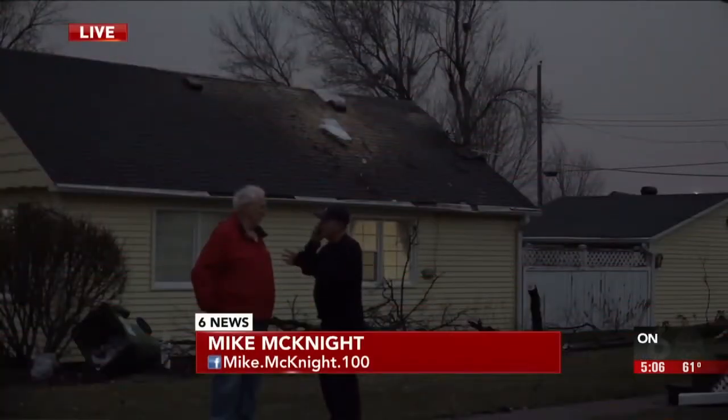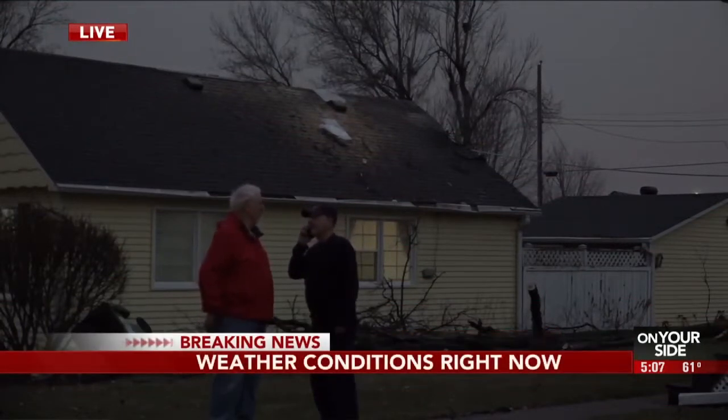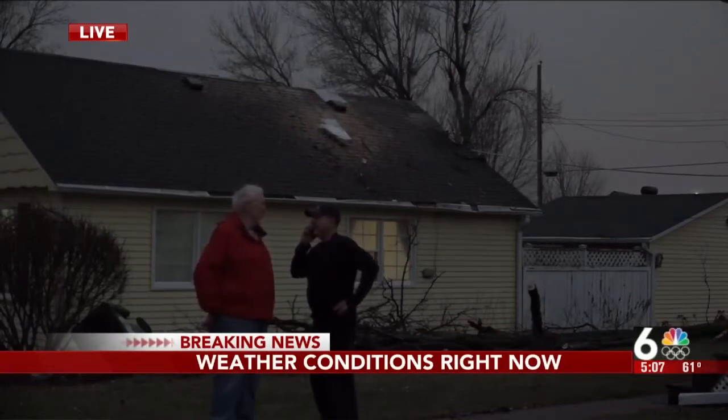Well, I'm here with Mr. Rick Hancock, correct? Yes. And what happened to your house behind us? As you can see, it's got a big hole in the roof now. Yeah. What happened? The tree came, the limbs came out of the tree and hit the house, and that was it. Fortunately, nobody's houses are gone, and everybody in town, as far as I know, is fine.